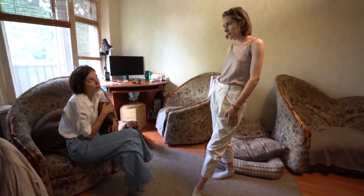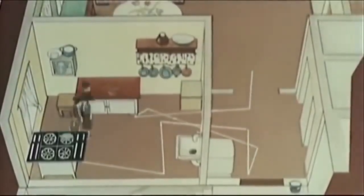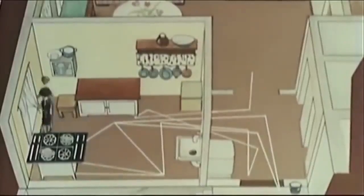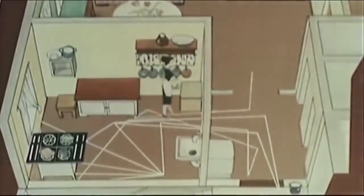Fun fact, the small spaces of the blocks were presented as an advantage. There were statements like this: before, you had to take 500 steps to prepare borscht for your husband, but in the new small kitchen, you have everything within reach of your hand.